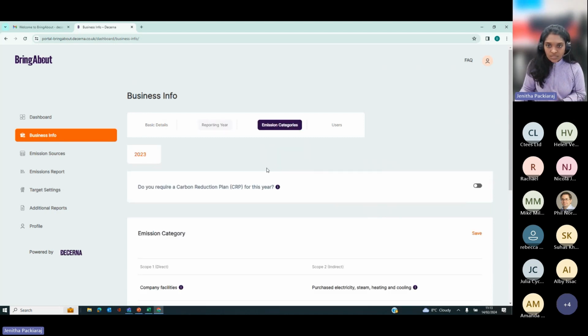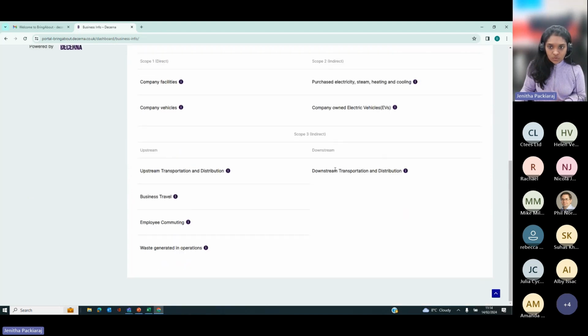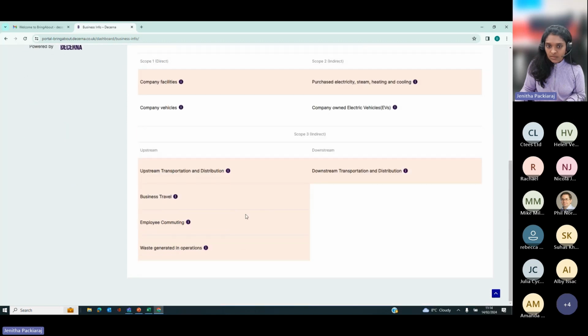So moving on to the emissions categories. Basically, a carbon reduction plan is said to be compliant if it consists of scope 1, scope 2, and 5 scope 3 categories. All these categories are mandatory, but the carbon reduction plan compliance allows you to give an explanation if a particular category is not applicable to your business. A valid justification is accepted. So within BringAbout, if you toggle this button on, it automatically chooses the mandatory categories that are required for your business.